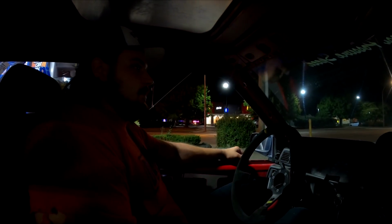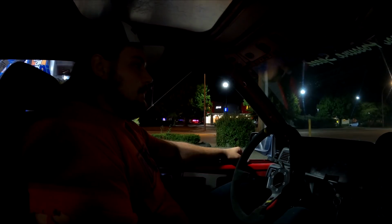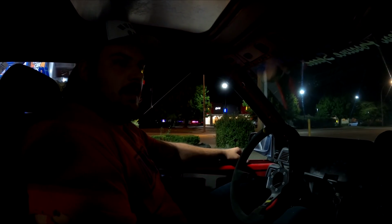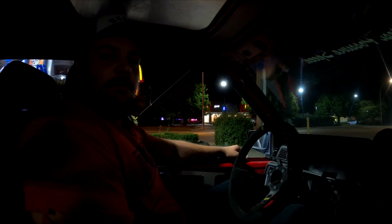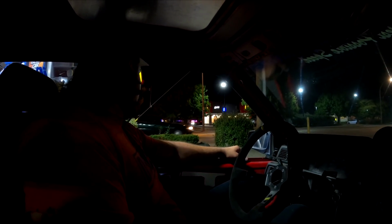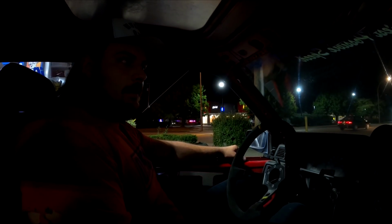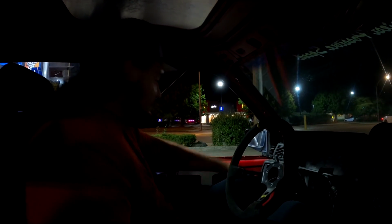It is just not streetable in any sort of way anymore. It's really stinky and it hurts my eyes driving in it because of all the unburnt fuel. So we're gonna put a bit of gas in it and we're gonna go for a small spirited rip. And then, yeah, we'll see how it goes.